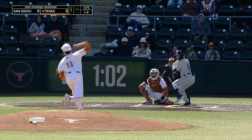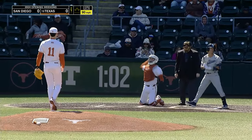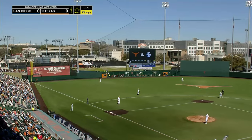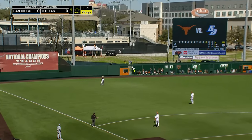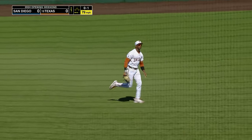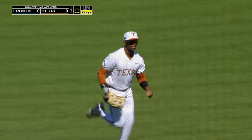Tanner steps in out of the stretch. First pitch upstairs for ball one. Use all your pitches and get the breaking ball over more. In the sky to left, in the sun. Porter Brown looking up, puts it away, and 1-2-3 goes San Diego in the top of the first.